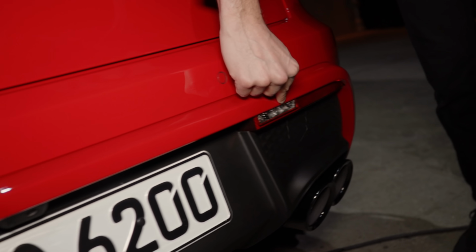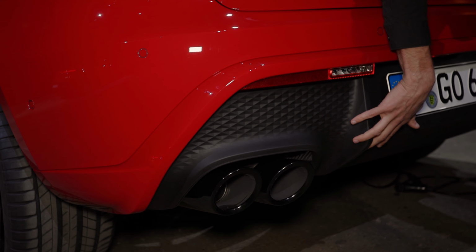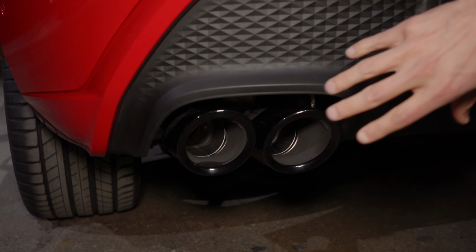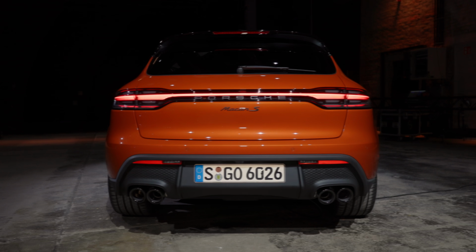Whereas the Macan GTS has a painted spoiler right here, and then once again the lower part is in black with the stamped structure. And sports exhaust, you can see it here in black styling. Real exhaust, no fake at all, 4 pipes overall. I would say, let's listen.